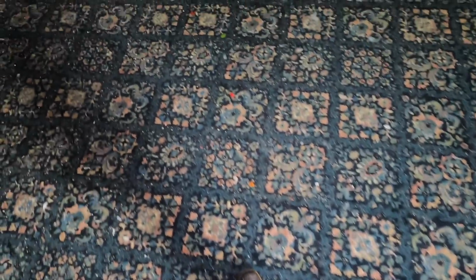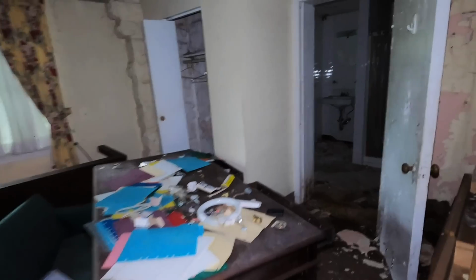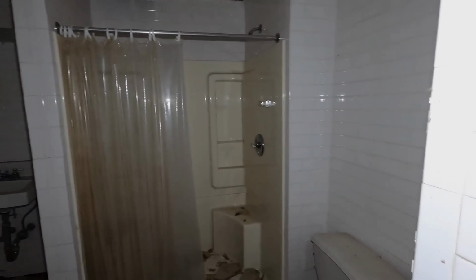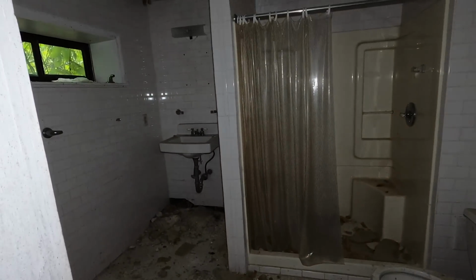And am I the only one who feels like this carpet is extremely dated? It just gives me grandma house vibes. So I wouldn't say there's really too much else crazy down here. We're probably gonna work our way upstairs, but this is a very, very grimy bathroom, as y'all can see. Anyways, let's head on out and upstairs.